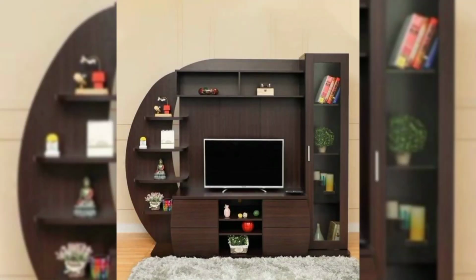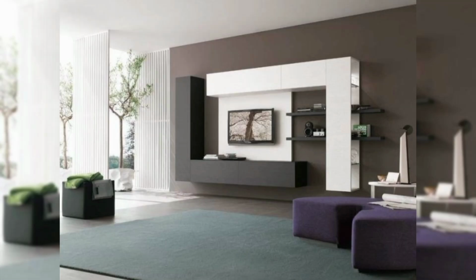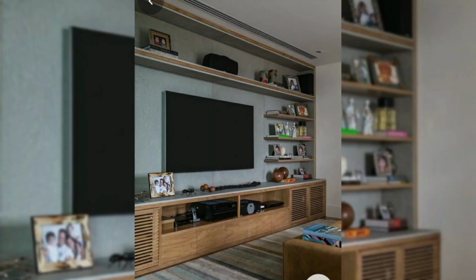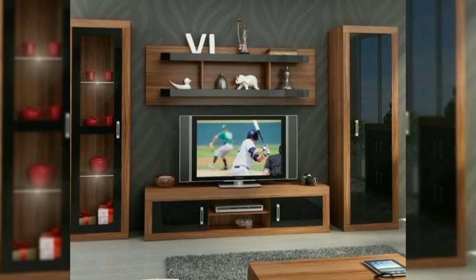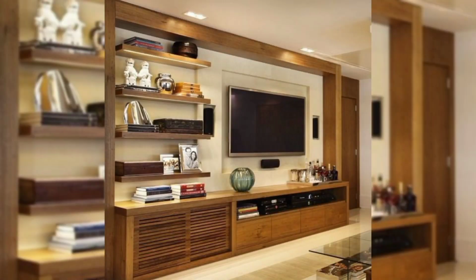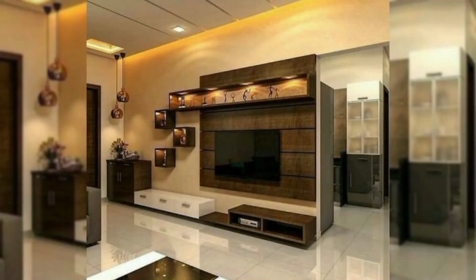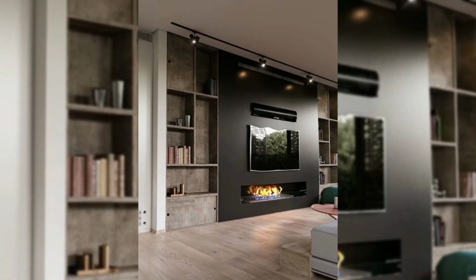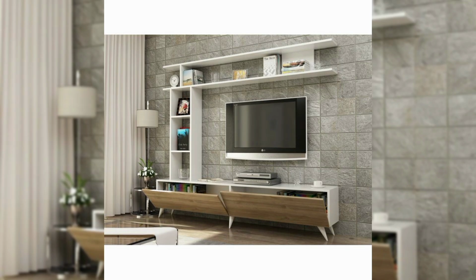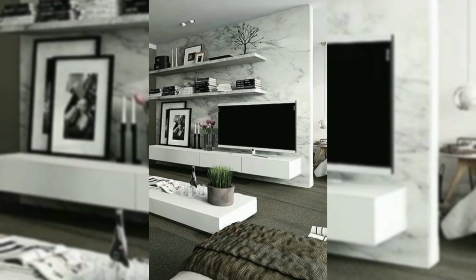After all, people will look at the screen and not the stand supporting it. That oversight is a major design mistake. A bulky or beat up TV stand can make your whole room look less appealing and put together. Finding the right stand, on the other hand, can really pull a space together.